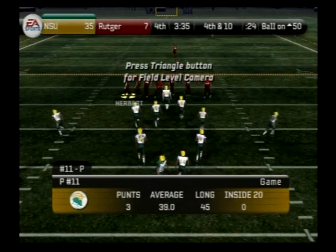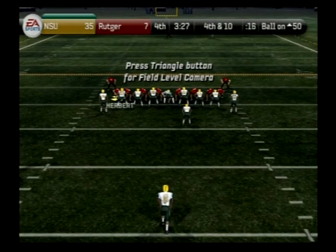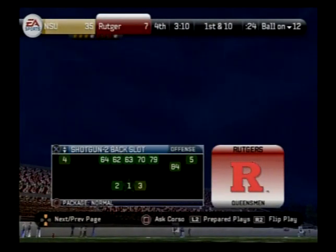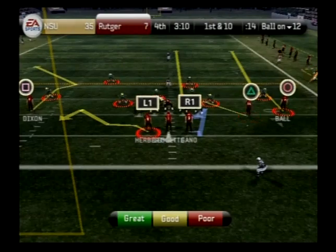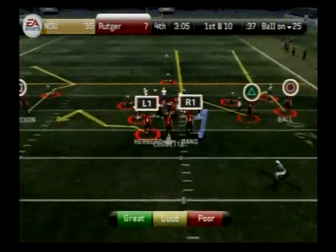Fourth and 10. Ball on the 50-yard line. Punt out of bounds at the 12-yard line. The home team take over at the 12-yard line. First and 10. Number 84 makes the catch. 13-yard gain on the play.